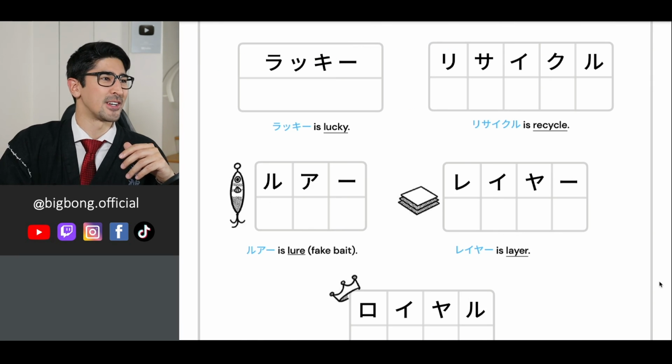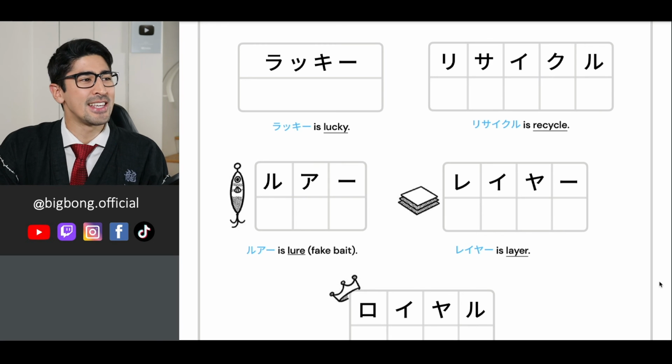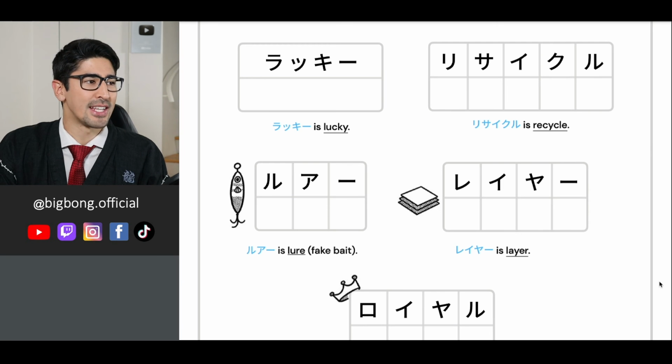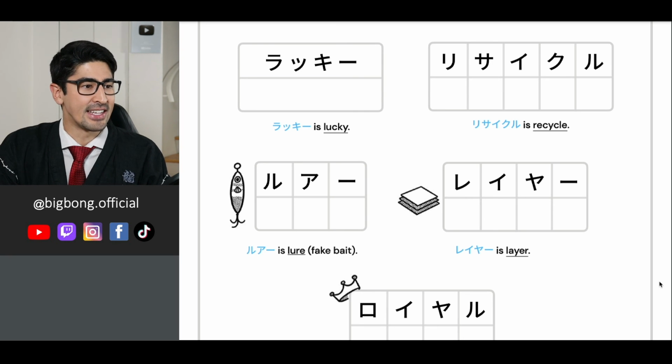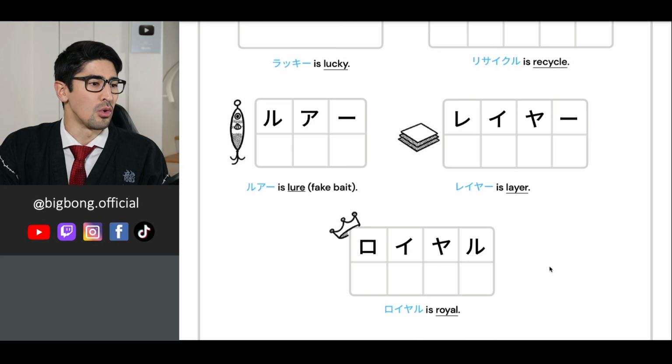Alright, let's practice reading. Oh, I see good ones here. Lucky. Lucky is lucky. Recycle. Recycle is recycle. Lure. Lure is a lure, a fake bait. Leia. Leia is a layer. Then we have royal. Royal is royal.